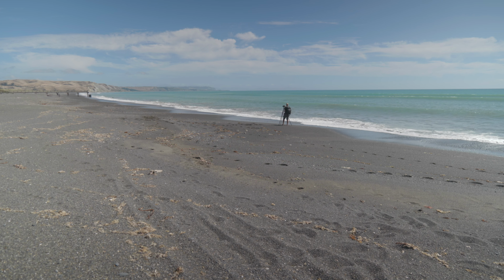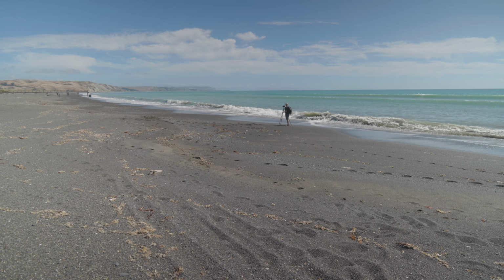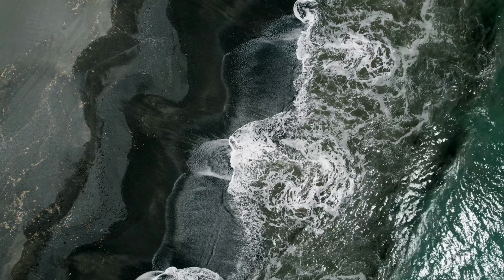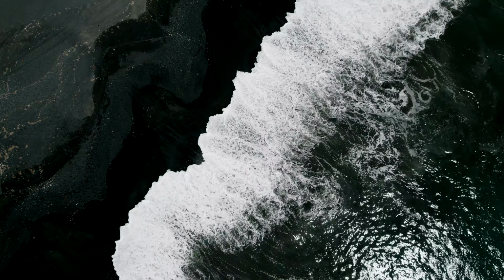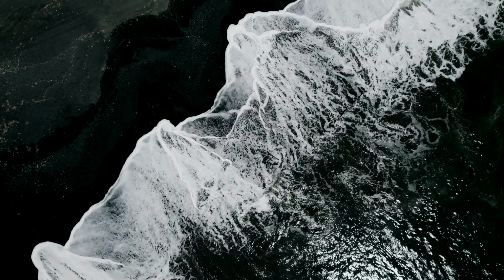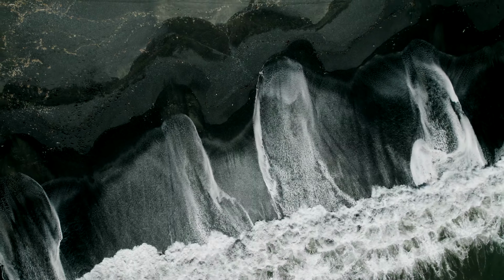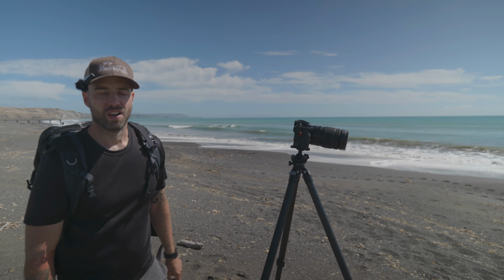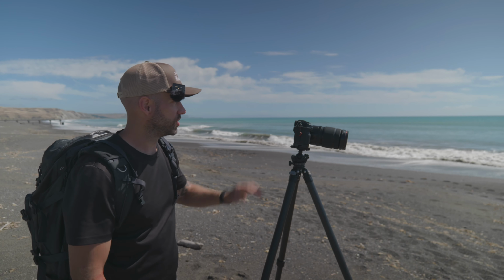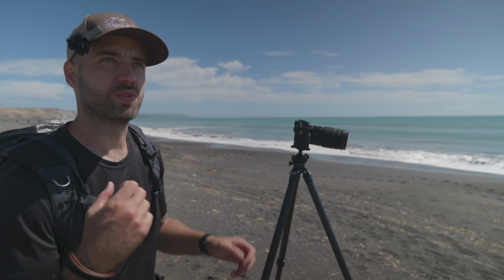Oh, it's sublime. I absolutely love it. It's just so minimal and high contrast, black and white, I love it. Amazing. Those waves are awesome, and those photos on the preview on the back of this GFX 50S II were looking amazing. They were sublime, minimal, high contrast black and white, and I absolutely love that.